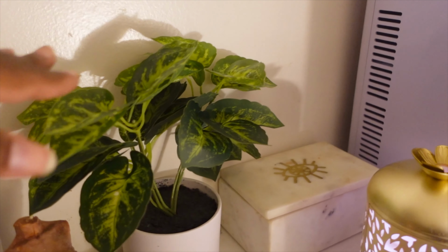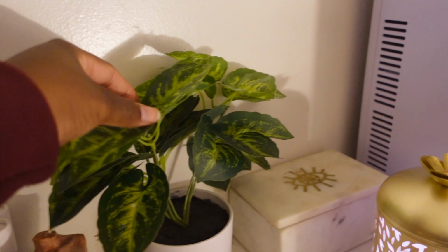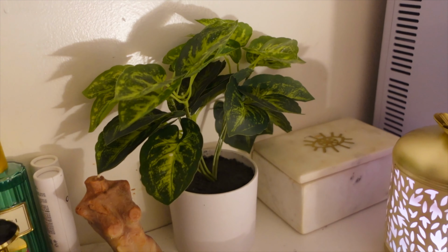And then of course I have this little table plant that I also bought in college. I think I bought this last summer from Target. Yeah, fake plants are the way to go, especially because my room doesn't get the best lighting.